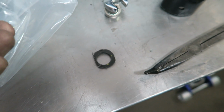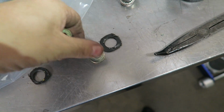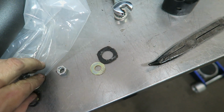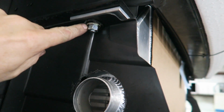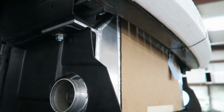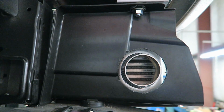I made a plastic spacer and an extra nut here. So there we are, we have an extra nut and a plastic washer, so it holds this where we need it to be. That way it's supported. Pretty good, huh?